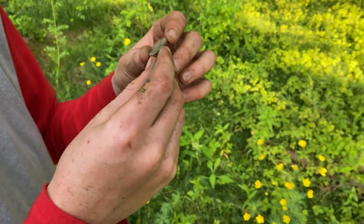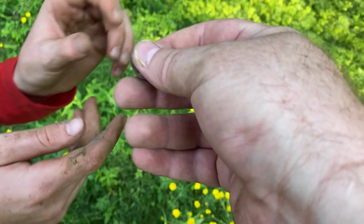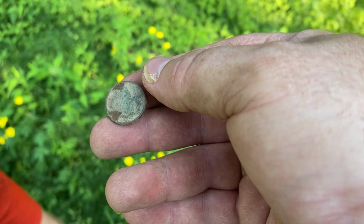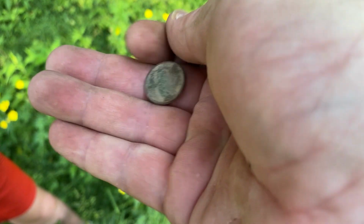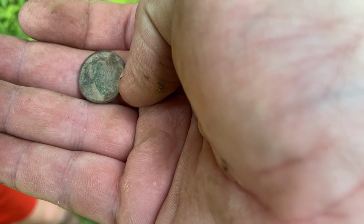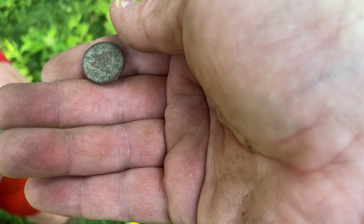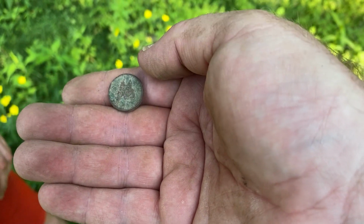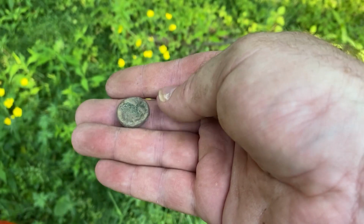Preston found a coin. You see it? I can see the scent on it. Pretty white. Yeah, I can see a wreath. Yep, this way. Flip it. It's an eagle, buddy. It's a flying eagle button. Button. Or, you know, coin. Very cool.